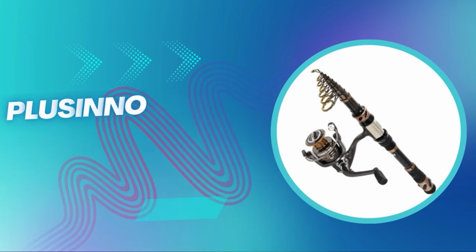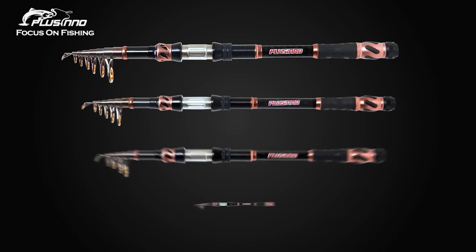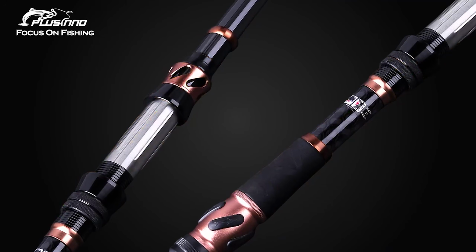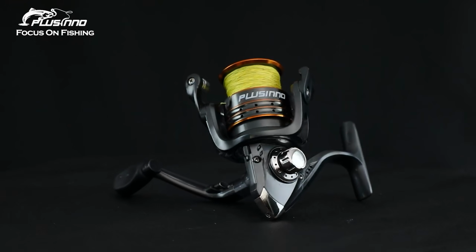I have to admit, I was skeptical about the PLUSINNO carbon fiber telescopic when I first pulled it out of the box. Telescopic rods have burned me before with terrible action and poor sensitivity. But after 3 months of testing this thing on everything from mountain streams to coastal fishing trips, I'm genuinely impressed with what they've accomplished here.